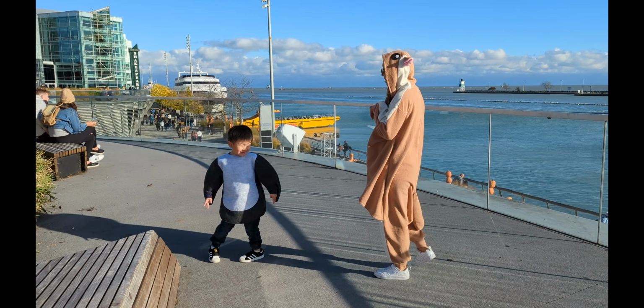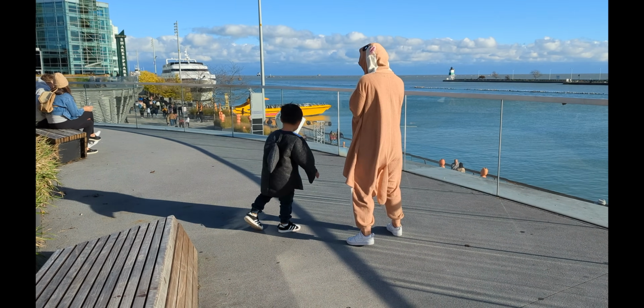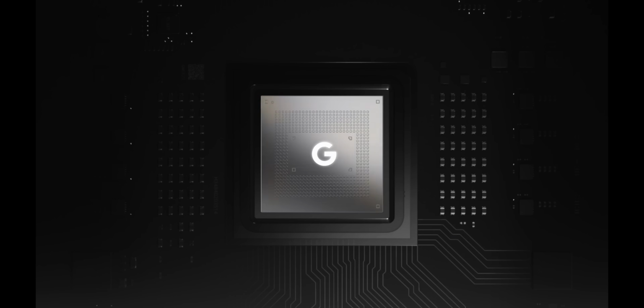Now, I recognize that I'm being pretty nitpicky here because you can see the footage isn't bad, but to be honest, I was expecting better when it comes to the Pixel's cameras this year, especially given the hype around Tensor and Google's reputation in the smartphone camera space.